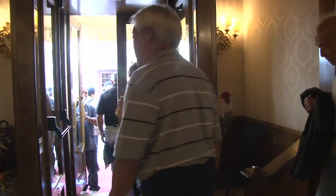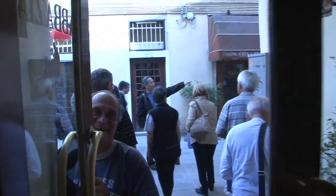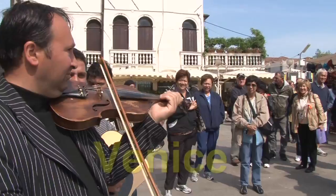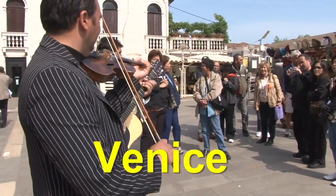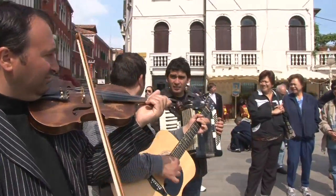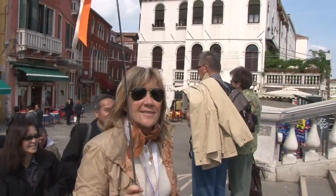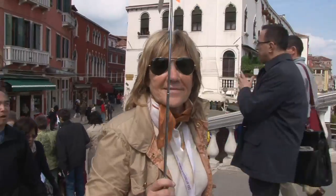Then we leave our hotel, heading out from the Abbazia for our afternoon walk with Daniela, and right away we run into some street musicians. Very often in Europe, you're going to find buskers on the street performing. These fellows seem to be from Central Europe with kind of gypsy music.